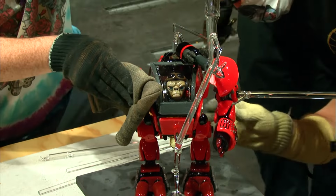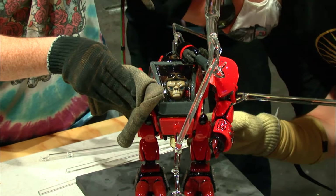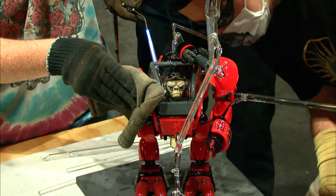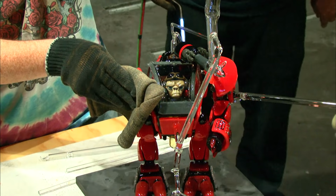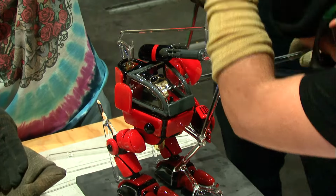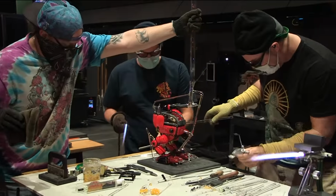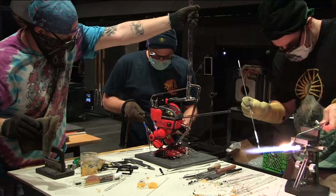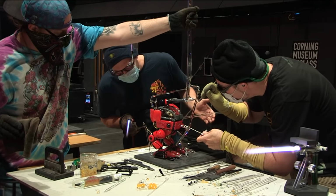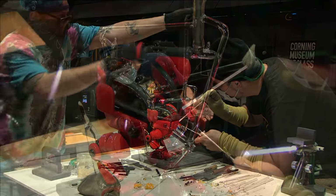It's still a little bit flexible, so they can sort of eye it. Make sure it's positioned just the way they want here. And then we're going to want to bridge that clear glass rod to another part of the clear structural material there. All right. So now attaching some clear glass to bridge things together.